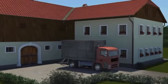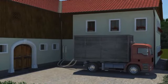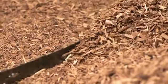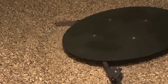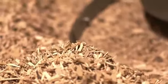The most convenient way of delivery is a blower truck, where the wood chips are pumped through a hose into the intake openings. In most cases, rotating agitators are used to discharge the wood chips from the bunker. The discharge systems are maintenance-free and guarantee smooth and effective operation.